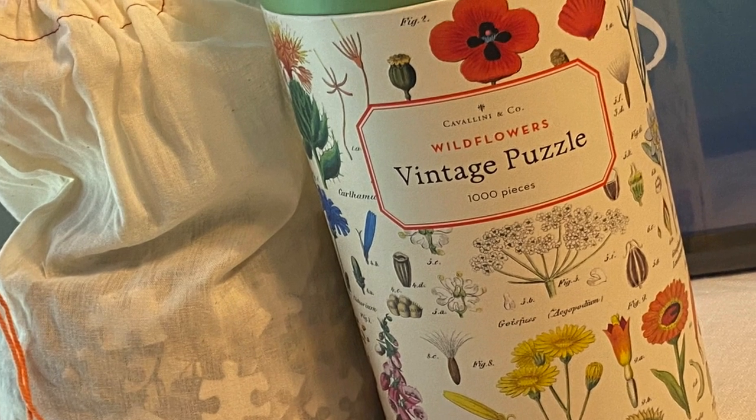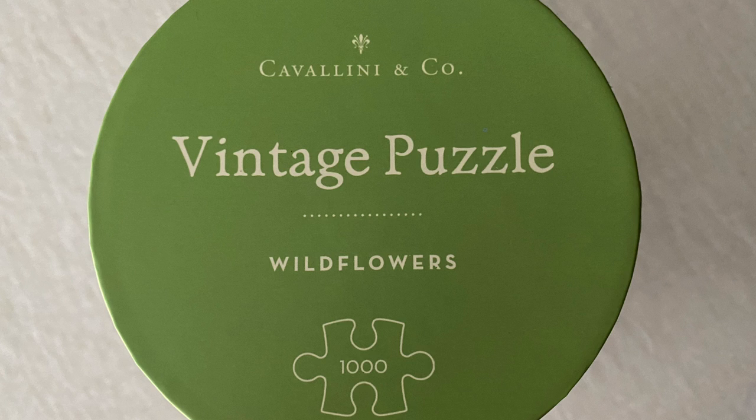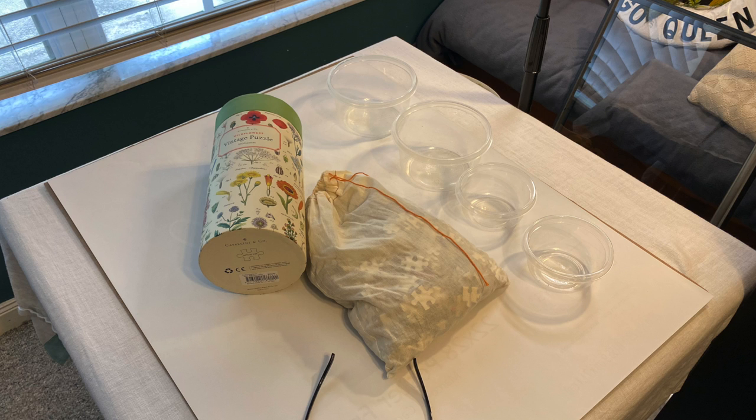I would say that 90% of the puzzle has the same puzzle piece shape, making it a challenge. You'll see I'm assembling the puzzle on the back of the frame I intend to use. At the end of the time lapse, I'll show you how easy it is to frame this puzzle without any glue.